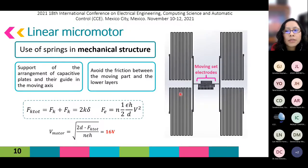Now, the design of the linear micromotor. A special feature of this micromotor is the use of springs as a support of the mobile electrodes, which is not common in this type of devices. These springs will be the support of the arrangement of capacitive plates and their guide in the moving axis. Another function is to avoid the friction between the moving part and the lower layers.